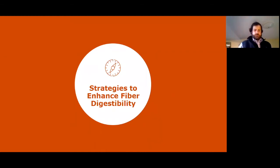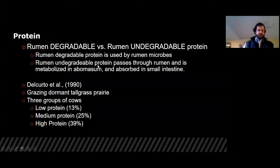Okay, now that we have a basic understanding of how rumen microflora do their job, that helps us understand some of the strategies that I'm getting ready to discuss. I guess we'll start with protein. When you're thinking about feeding protein to your animals, it's important to distinguish rumen degradable protein versus rumen undegradable protein. And like the name insinuates, rumen degradable protein is protein that goes into the rumen, and the microbes are actually able to access it, get access to the nitrogen and rip it off.